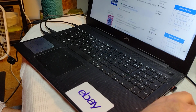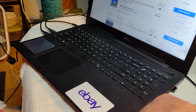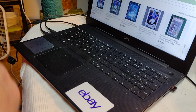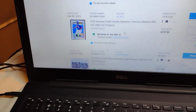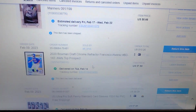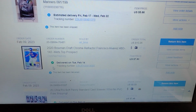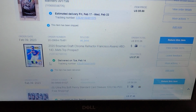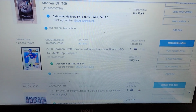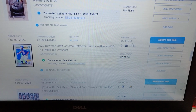Chrome refractor. All right, let me back up again so we can look at the details. All right, here we are, chrome refractor. Auction was on February 9th, 2023. Today is Valentine's Day, February 14th, 2023, five days from the auction end or the order date. The auction finished, or it was purchased, at $7.50. Order total was $10.26.